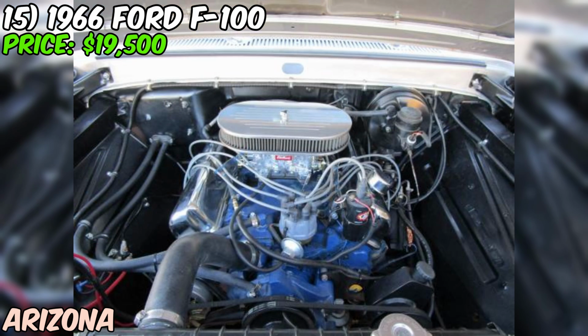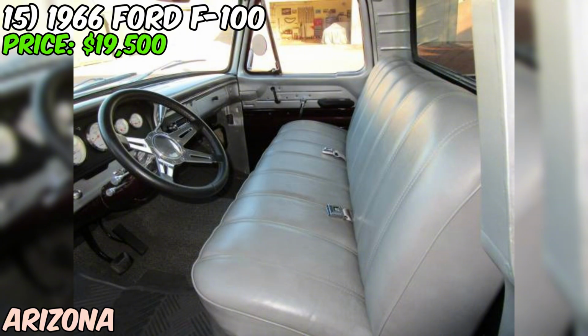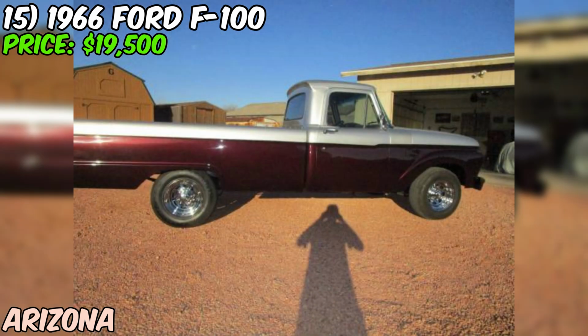15. We're looking at a seriously sweet 1966 Ford F100 listed at $19,500, and this one's got some impressive upgrades worth talking about. Let's start with that 352 V8 with a 4-barrel carb. That's a great engine choice for these trucks, offering plenty of power, especially with those headers. The seller claims only 1,500 miles, which likely means that's the mileage since restoration, as this truck's clearly been thoroughly gone through.